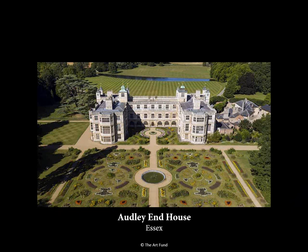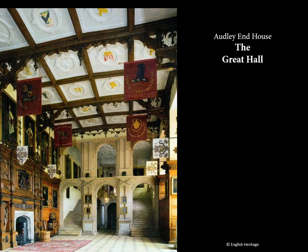As far as I can tell, they only used one room when they filmed the supposed interiors of Windsor Castle, and it's this one, the Great Hall. This is how you walk into the house today. And of course, since it is owned by English Heritage, it's open to the public. It's an amazing space, and what's incredible about this house is that, with one exception, which I'm going to show you, the interiors have pretty much remained the same.